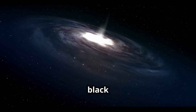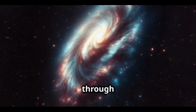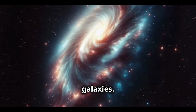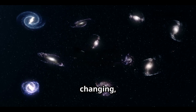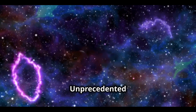The James Webb Space Telescope reveals how galaxies crash into each other, creating bursts of new stars and feeding supermassive black holes at their centers. Its infrared vision allows us to see through dust clouds, giving us a clearer view of active galaxies. The data from the James Webb Space Telescope paints a picture of a universe that's always changing, where galaxies are constantly growing and evolving.